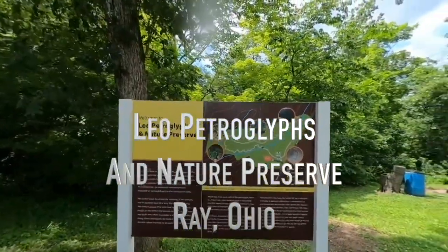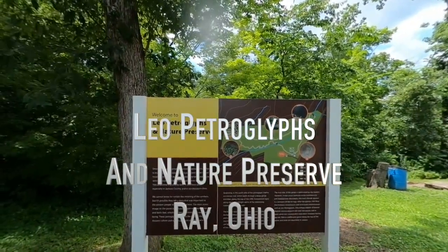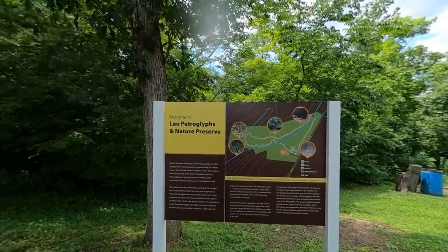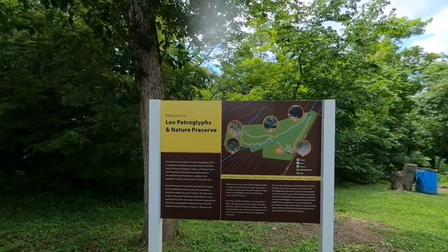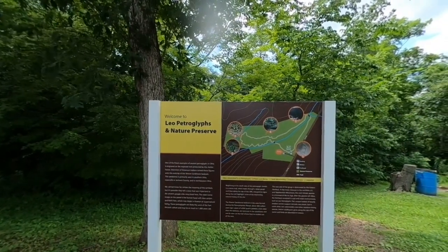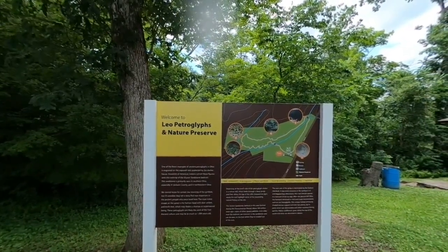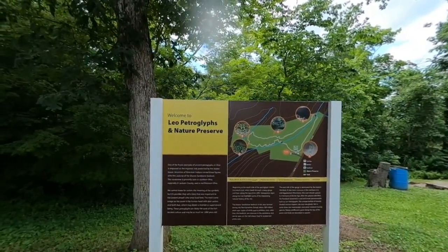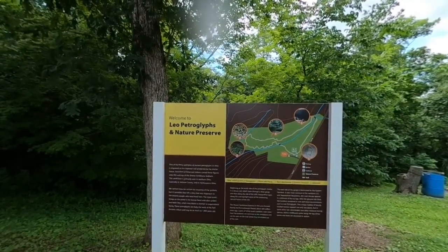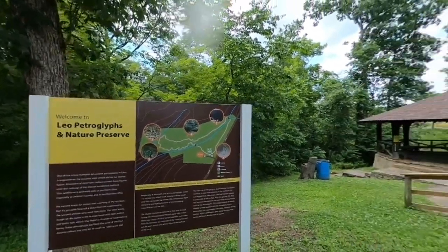Okay, I'm at the Leo Petroglyphs and Nature Preserve. It's one of the finest examples of ancient petroglyphs in Ohio. It is engraved on the exposed rock protected by the shelter house. Ancestors of American Indians carved these figures onto this outcrop of the Sharon sandstone bedrock. These petroglyphs are likely the work of the Fort Ancient culture, maybe as much as 1,000 years old.